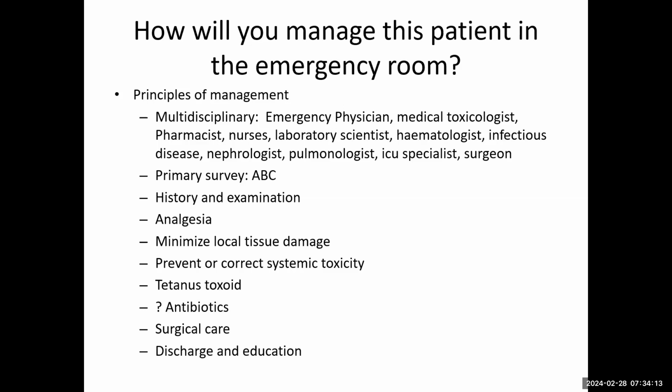Primary survey to check the airway, breathing, and then circulation. The airway, to prevent any form of airway obstruction that will lead to hypoxia; the breathing, to be sure that there is no hypercapnia; and circulation, to be sure that there is no shock or hypotension, and then to be able to resuscitate the patient adequately.